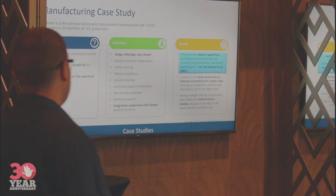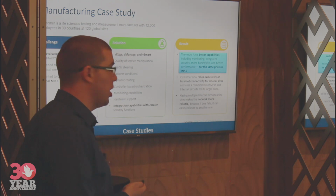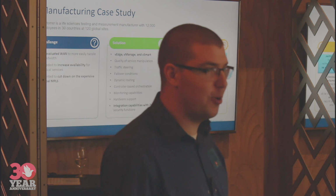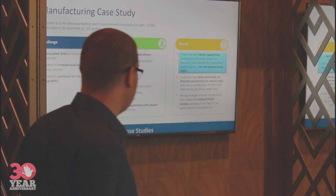They now have better capabilities, including monitoring, integrated security, more bandwidth, and better performance. I feel at this point I'm becoming a broken record from the tenets of SD-WAN. But they're there, they have been, and they'll continue to be.